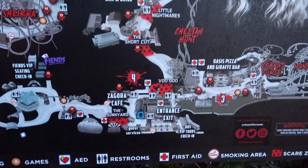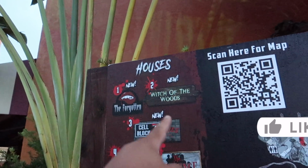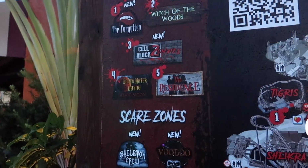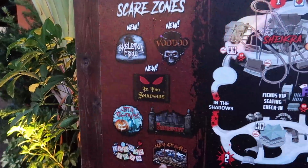So here is a quick look at the official map for this year. We have 3 new haunted houses: The Forgotten, Witch of the Woods, and Cell Block Zombies, followed with Deathwater Bayou and The Residents. We have some new scare zones: Skeleton Crew, Voodoo, and In the Shadows, followed by Little Nightmares, Shortcut, Deadly Toys, and Junkyard.